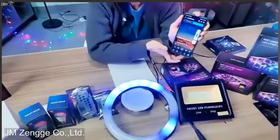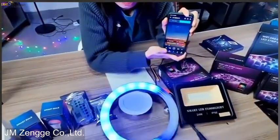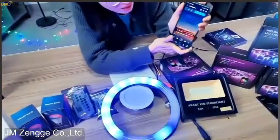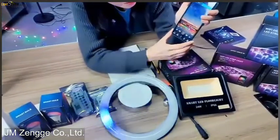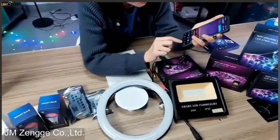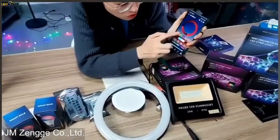You see the color is changing based on the music. Yeah, the color is changing, and also the pattern is changing. Okay, we change to the next function. This is the smear function.